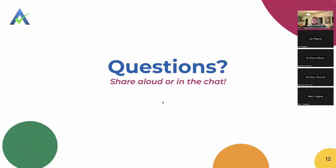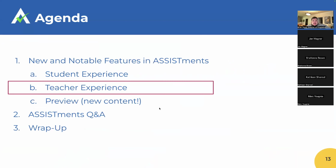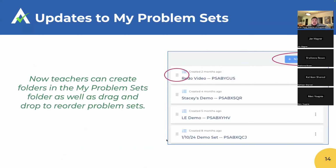All right. So we'll definitely have some more time at the end for Q&A. But for the teacher experience, there are a couple of things I want to highlight as well. The first is an update to my problem sets. Before, when you would create problem sets, you could basically only filter them and you couldn't really move them around, like they were just in a fixed order. And what you can do now is create folders to organize your assignments into.